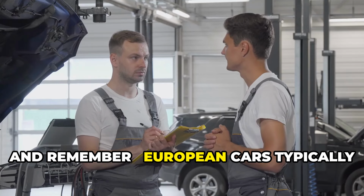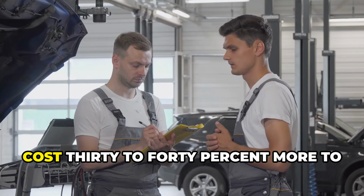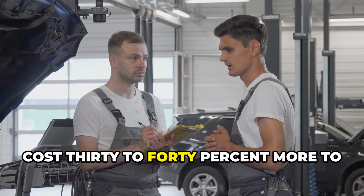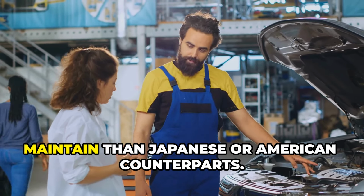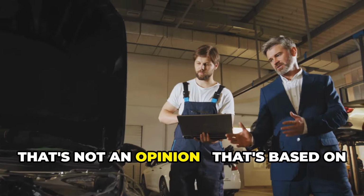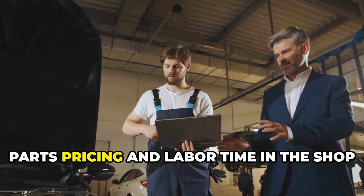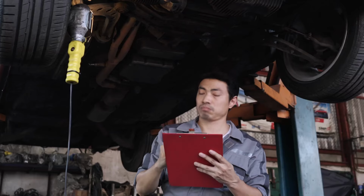And remember, European cars typically cost 30 to 40% more to maintain than Japanese or American counterparts. That's not an opinion. That's based on parts pricing and labor time in the shop database every mechanic uses.